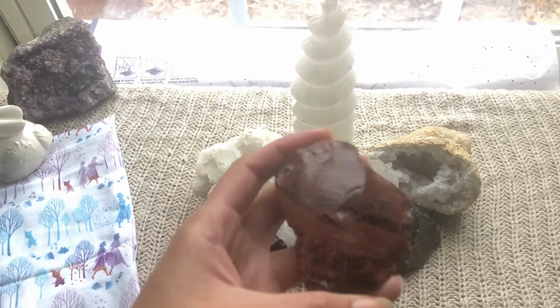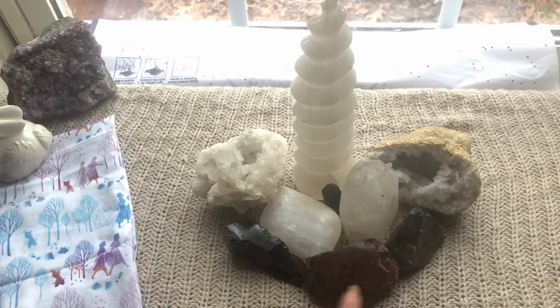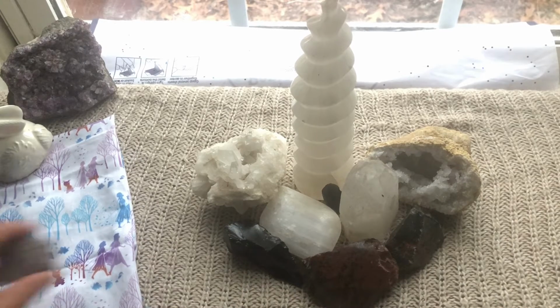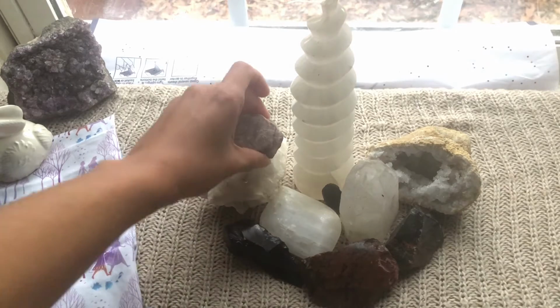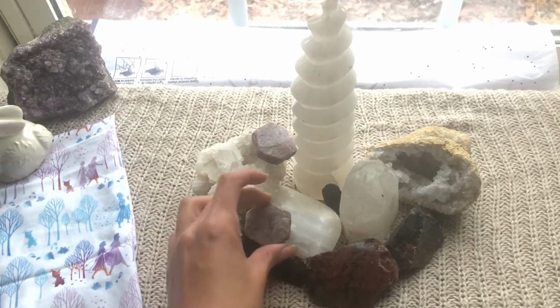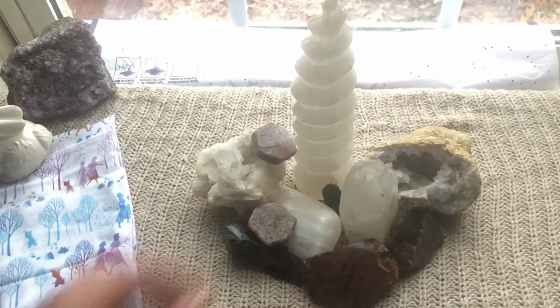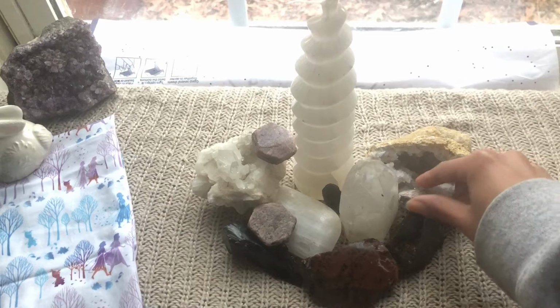So here are all of the crystals all set up, looking beautiful, looking shiny. I just love crystal energy. I always keep crystals around. I have them all over the house. I keep them on my altar at all times. And for the full moon, I felt like this was necessary to have a big center of crystals.